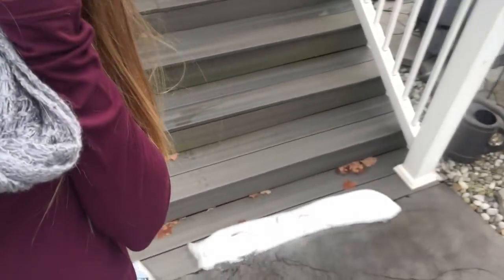So I'm going to be modeling winter outfits looking like it's fall. The snow melted. There is some snow left.